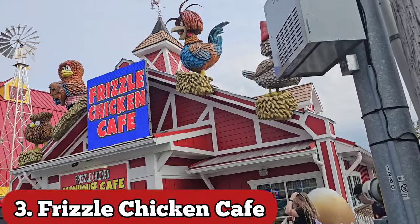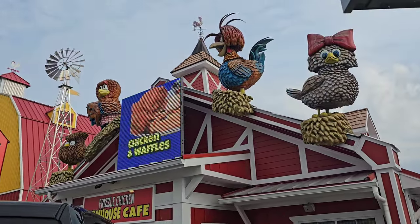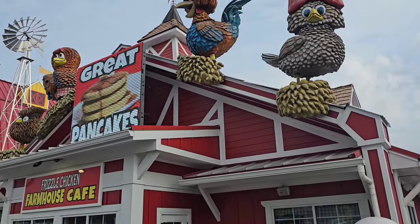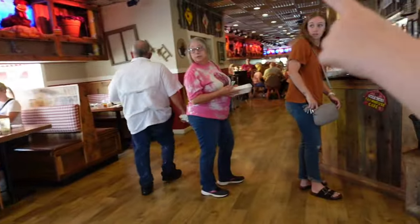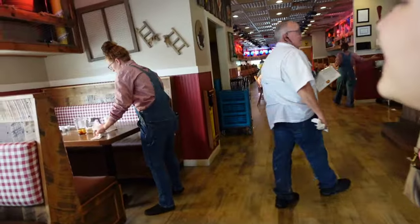And next up on our list is not because of the food, but because of the experience, which is Frizzle Chicken Farmhouse Cafe. And this is also in Pigeon Forge, and we did not tell the kids anything about this place. Oh my gosh. I know, that's why we picked it. Look at the chicken.